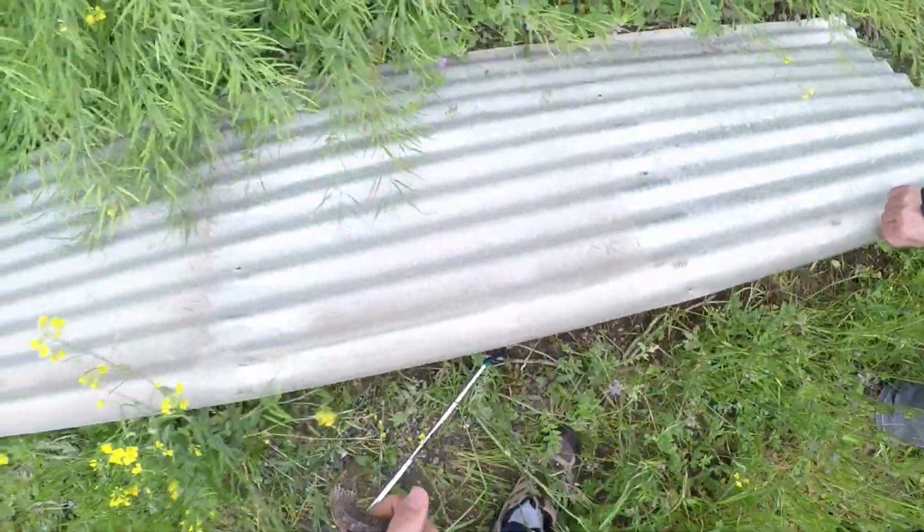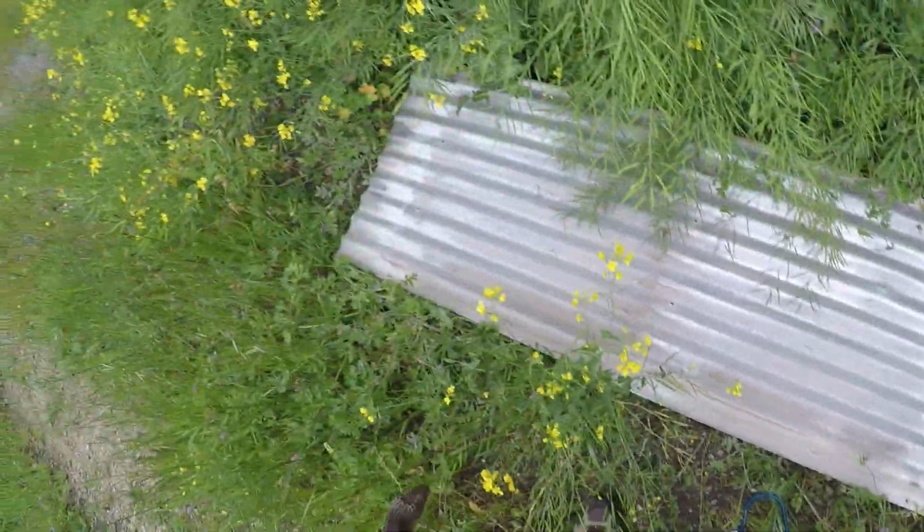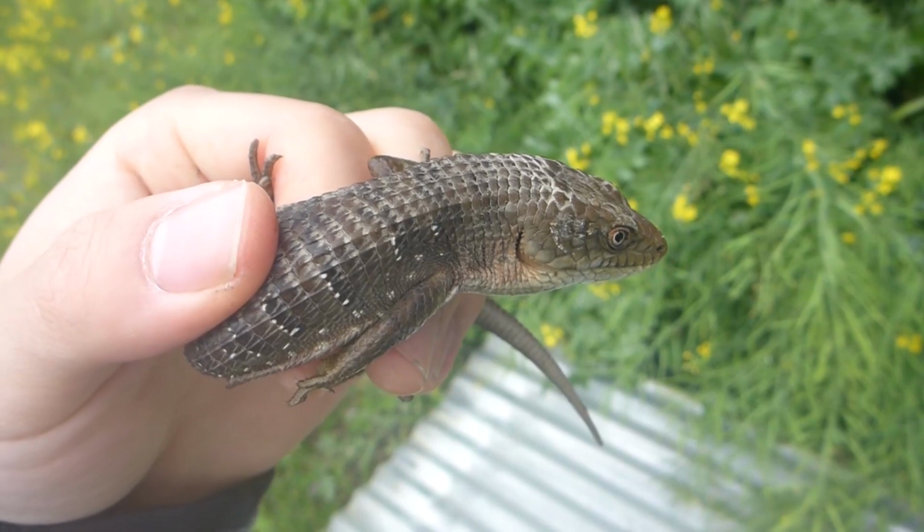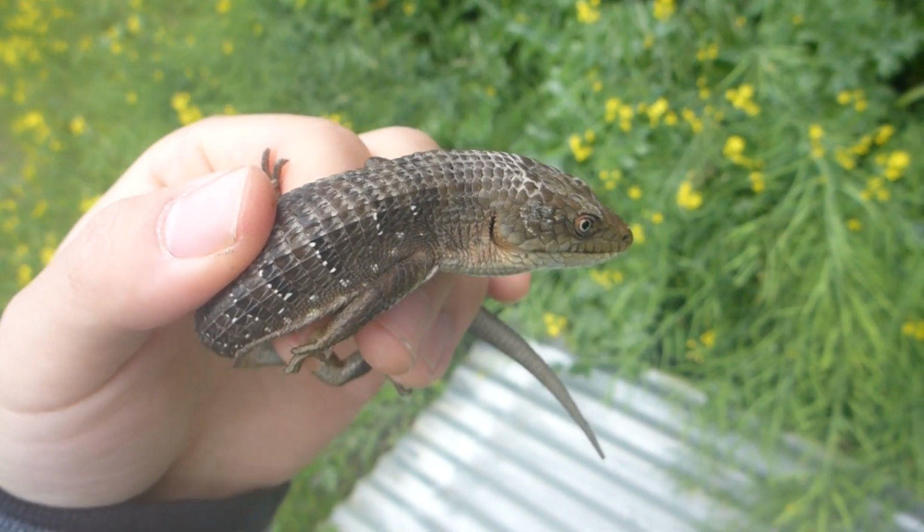Oh yeah. There. Another alligator lizard. This one looks a bit dirtier than the previous one, not quite as pretty. We'll release him back under the tin.